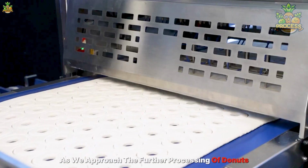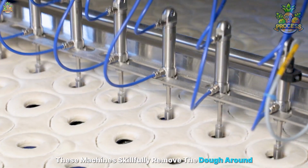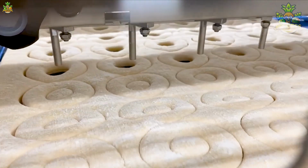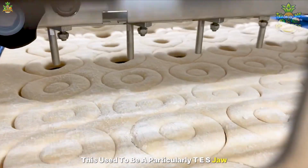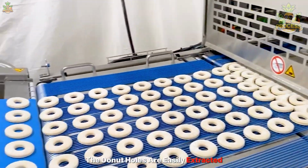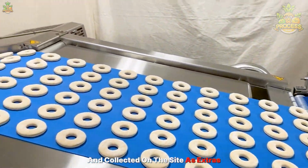As we approach the further processing of donuts, these machines skillfully remove the dough around the donut holes and set it aside. This used to be a particularly tedious job, but thanks to these removing clippers, the donut holes are easily extracted and collected on the side as extras.